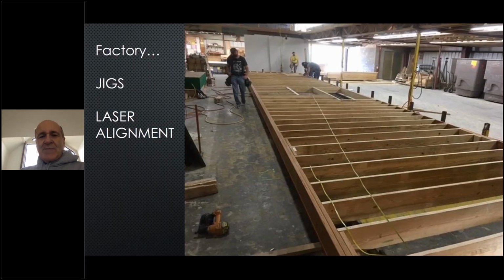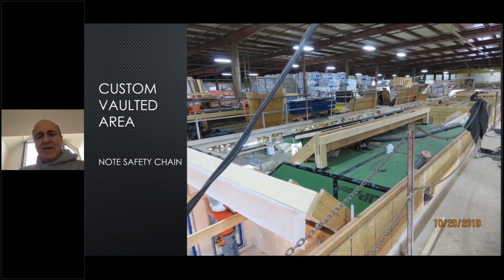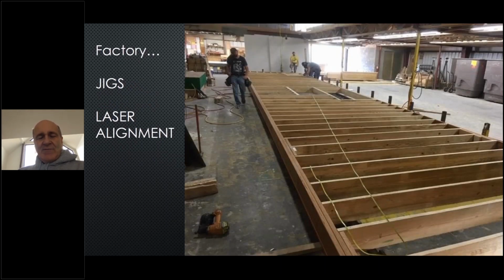So this is the very beginning of, I believe, module number 1, where they actually build them with jigs and fixtures and laser alignment and just checking every single detail out. And it was really amazing when the modules came together.